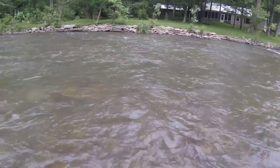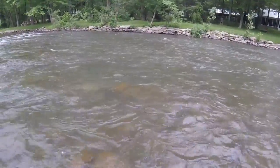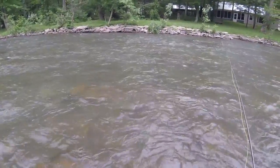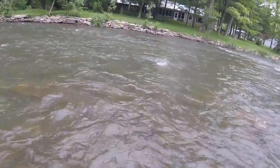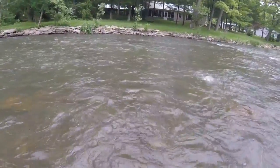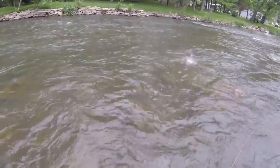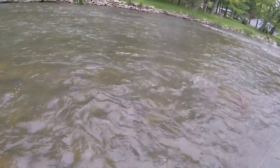Oh, there's one just came up right here. So let's go after him. Boom, right there. Right there. There he goes. Here he goes. They gotta show themselves, man. If they show themselves, I get them, or I'll get a reaction from them.